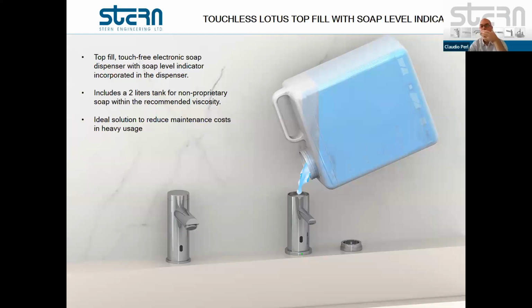When it comes to the touchless soap dispensers, one of the things that we created also as a solution for the public areas is to have the possibility of refilling the soap dispenser from the top of the product. So with a very easy and safe mechanism, you can open the soap dispenser in order to refill the soap from the top. And on the bottom, as you can see in the picture, you have an LED light that is the soap level indicator integrated in the product, where it shows you when you need to replace the soap. Usually it comes with a 2 liters soap tank, this particular version, and also comes in different types of finishes.